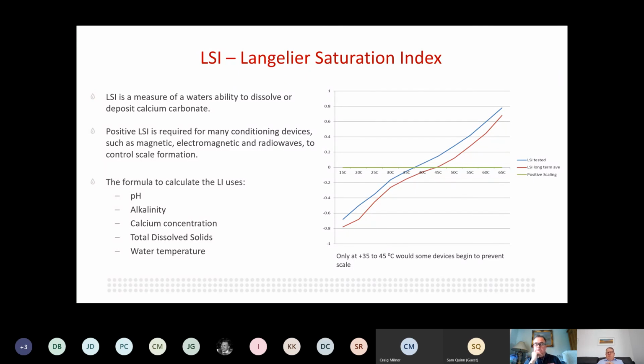If those curves and the chemistry had been slightly different and it had been down at maybe 15 degrees when it reached positive LSI, then we've had certain customers say to us, do you know what, in the summer when the temperature's a little bit higher, it works really well, but then as soon as we get into the winter months, it doesn't. So you have to understand what the chemistry is local to the site as to whether those types of products will be effective or not.